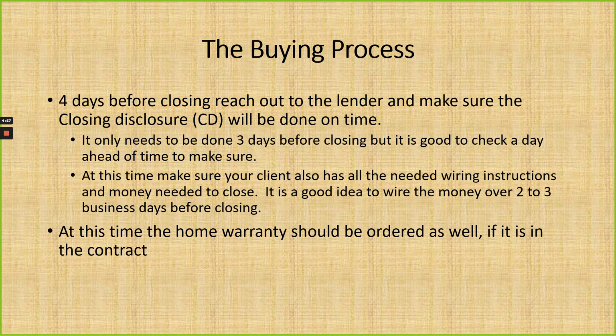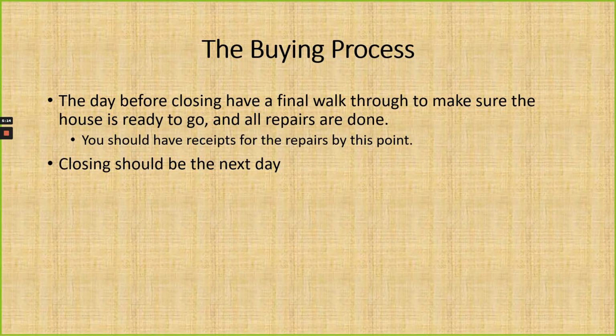All right, so then you make sure at this time, not only do you have the CD done, but you also make sure that the client has the wiring instructions and everything's ready to go that way. And then at this point, I usually wait about a week before closing, and then I order the home warranty. Use any home warranty company you like. We'll put a list of them out later.